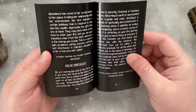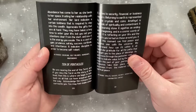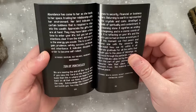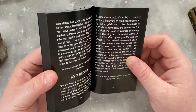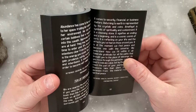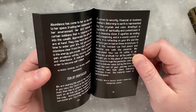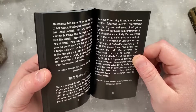We are nearing the end of the tarot, and if you view the tarot as a story of life lived, then this is where we begin to look back on all that we have acquired along the way. Acknowledge the richness that surrounds you. You may feel stable when it comes to security, financial, or business matters. Returning to earth is represented by the crystals and coins. Amethyst is symbolic of spirituality and contentment. It is a cleansing stone. It signifies an ending and a beginning and is a cosmic womb of sorts.